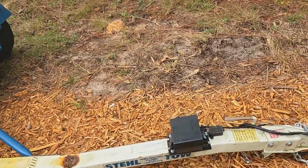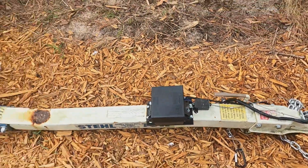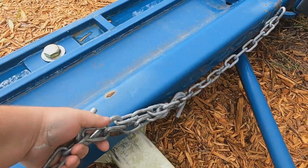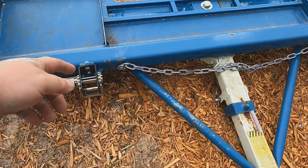So this has surge brakes. Battery is built in right there. Nice breakaway cable. I checked all the chains when I bought it, so they are good to go. Let's see, safety chains. These hook up to the car itself. So there's 2 of them. I just locked them together for right now, just for quick transportation. And then these are the tie downs.